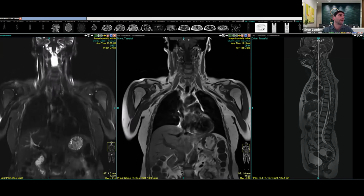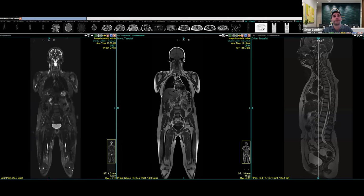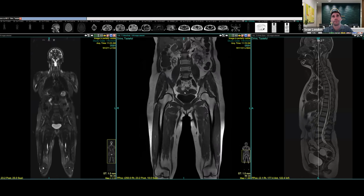Where was I showing? And then right here, I see a little bone cyst within the right shoulder. This is pretty common just from traction at the rotator cuff insertion, but generally benign and nothing to do about that. And then I just do the same thing for every joint, all the large joints, the hips right here.